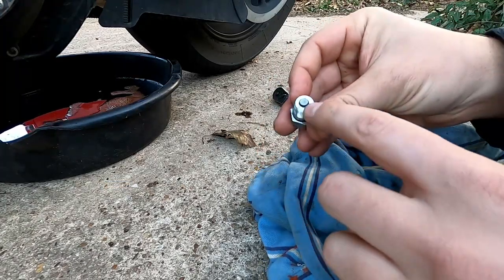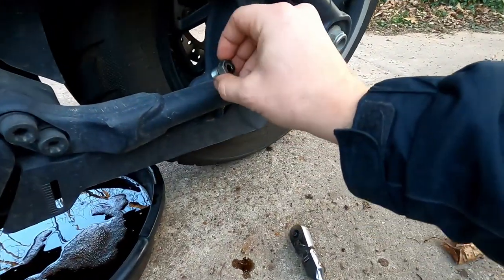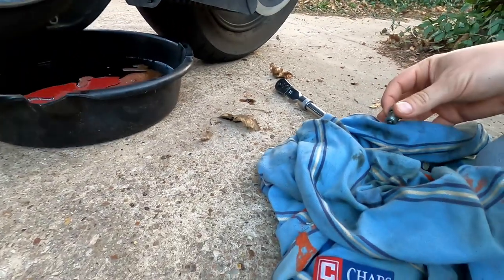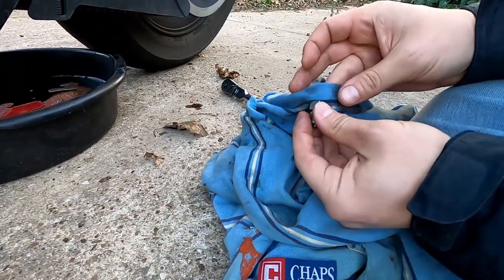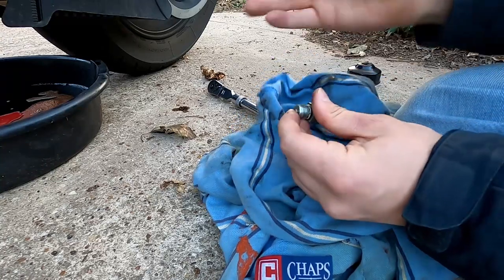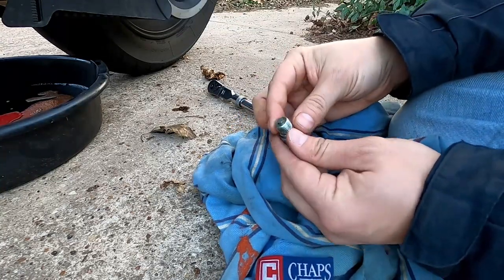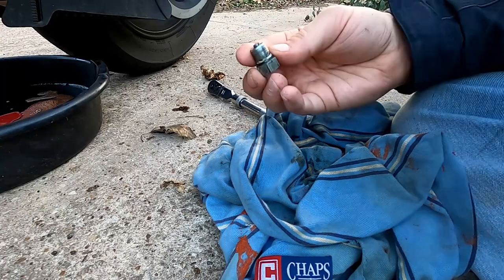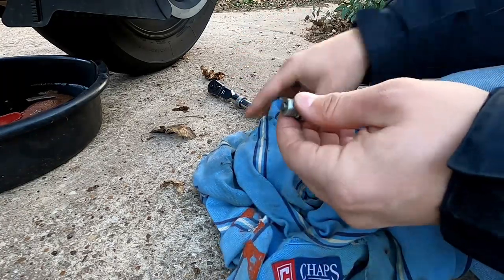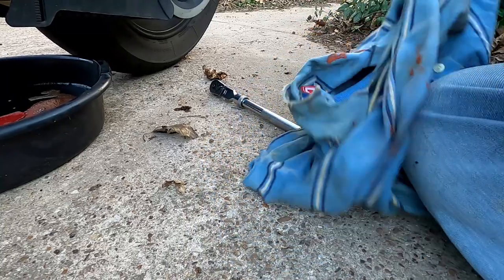Also, another great thing to inspect is this guy, because, oh, you guys can't really tell. It's magnetic. Not exactly a strong magnet, but nonetheless, it is magnetic. And with stuff going on inside your engine, you're going to have metal filings and stuff that will stick to this guy. So pretty indicative of something that may be going bad.